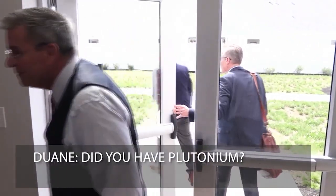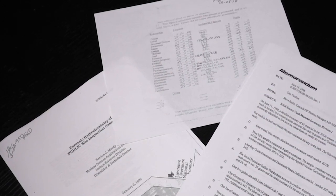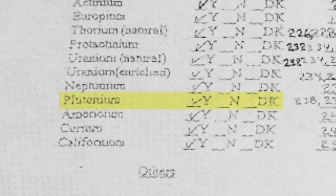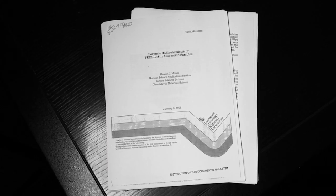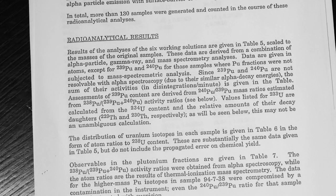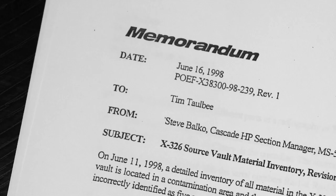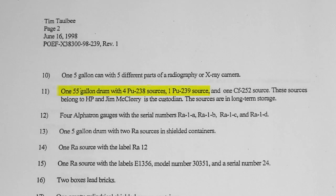While White walked away, internal documents I obtained from a former high-level security inspector and an OSHA investigator clearly show plutonium was present at PORTS while it was processing the Russian material. Samples gathered at PORTS in the mid-90s by an inspection team from Lawrence Livermore National Laboratory were tested, revealing plutonium inside the plant in solid, liquid, and gas forms. In 1995, the laboratory issued this official report, identifying and listing several forms of plutonium inside PORTS. And in this memo from 1998, an inventory list at PORTS notes plutonium is present inside the plant, including a 55-gallon drum containing both plutonium-238 and 239.